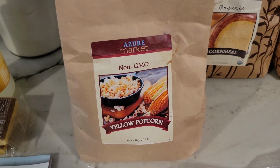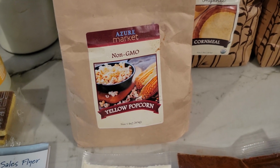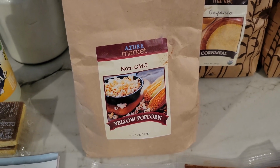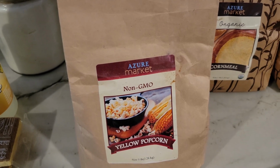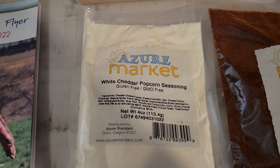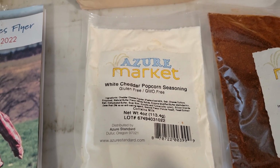For a 5-pound bag, it's $6.62. And the awesome thing about Azure is the more you buy in bulk, the price goes down. So you can buy a 25-pound bag of the popcorn for $22.62. And to go along with that, I got 4 ounces of the white cheddar popcorn seasoning, and that was $5.31.